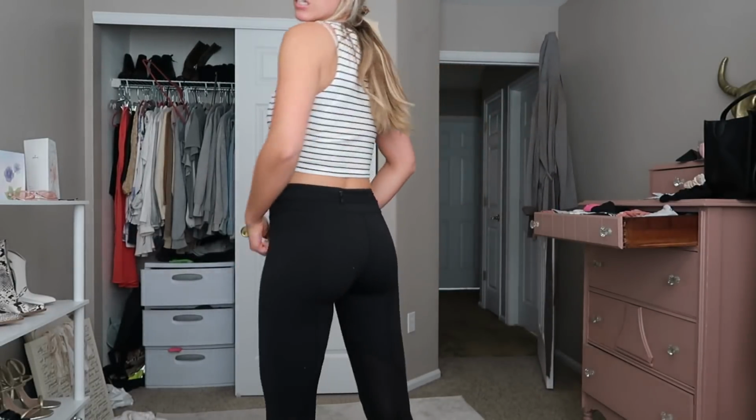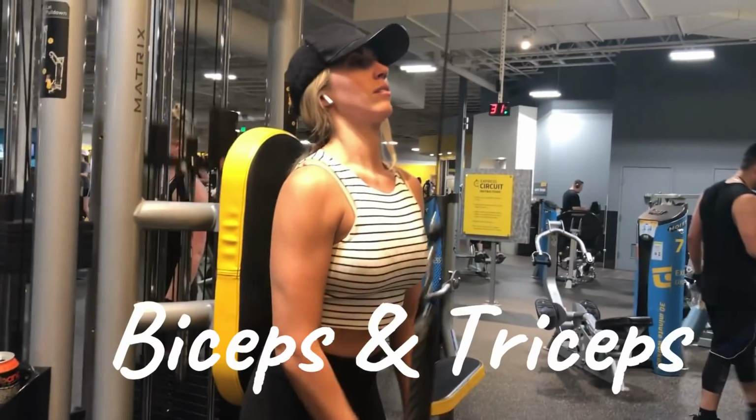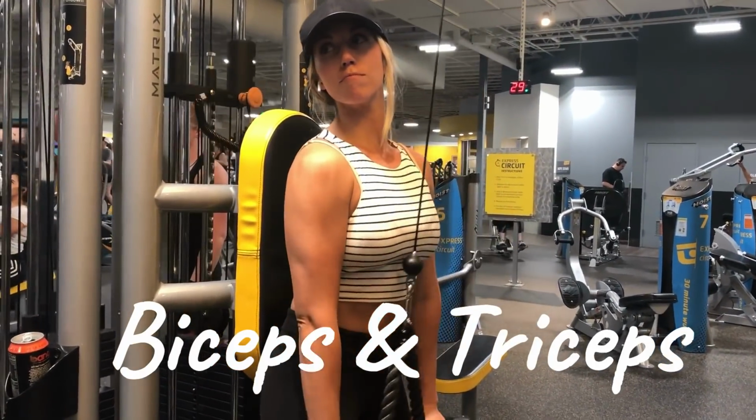About as good as it's gonna get for the gym today. No idea where this shirt is from, but I think it's from H&M. H&M hat, Lululemon leggings, and my Vans. I've forgotten these things every day for the last week, but I got them.